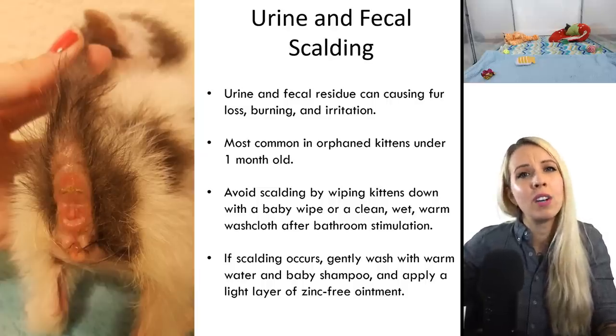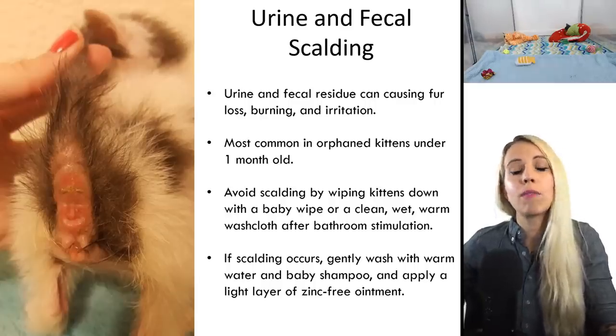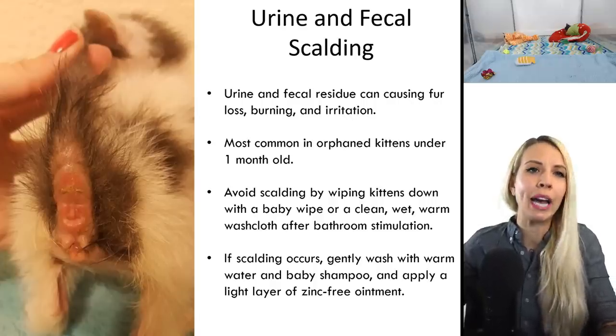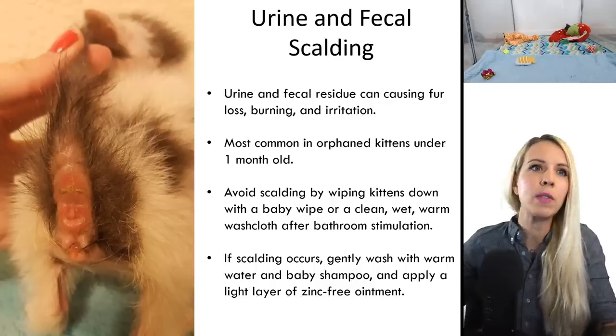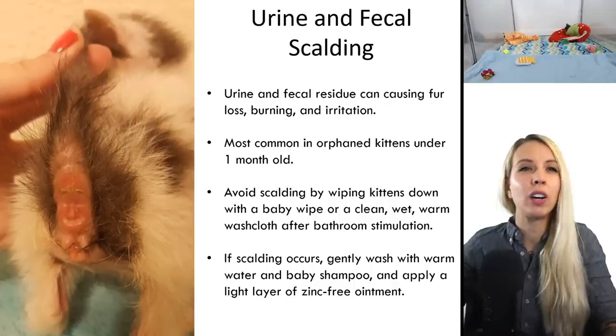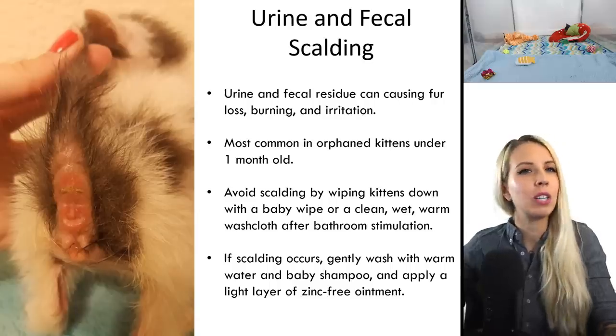A lot of them have diarrhea or really just unfortunate poop and pee situations going on. And in the case of orphans, foster parents are not always the best at keeping them super clean. Mom is usually a little better at keeping her kittens clean because she's licking them all the time. But please be cautious about urine and fecal scalding. It basically is where fecal residue or urine is left behind. It sits on their tail or on their legs, and that actually can burn their skin, scald their skin, and make them have hair loss, irritation, all of that.